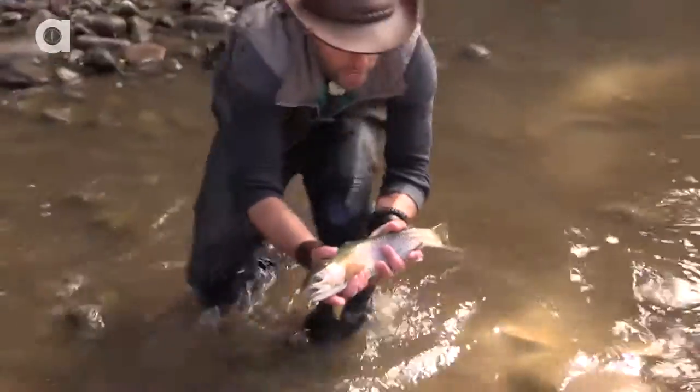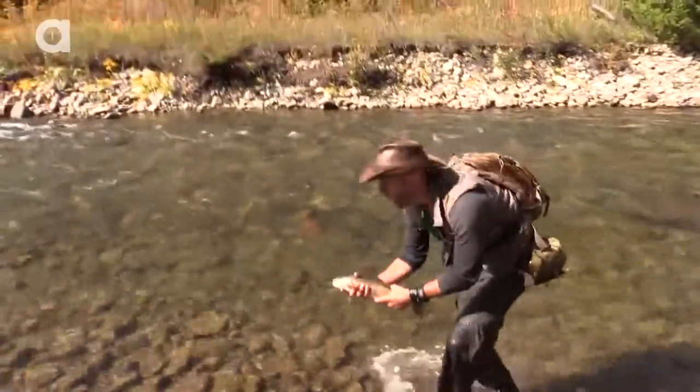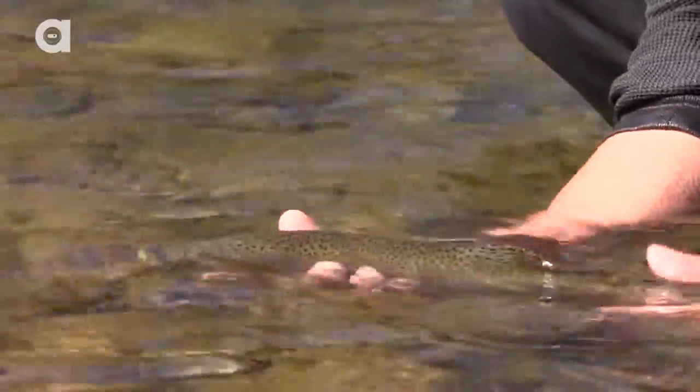All right, let's get him up here into the light. I want to have him out of the water for a couple of seconds. We did it! Look at how beautiful that fish is. I can't believe you caught that fish. I can't believe I caught it either.